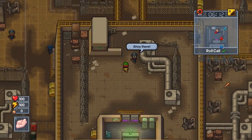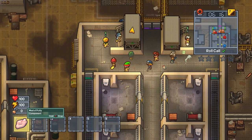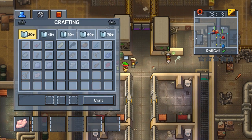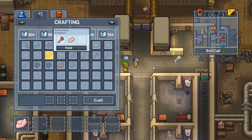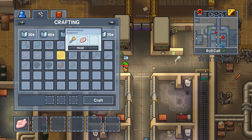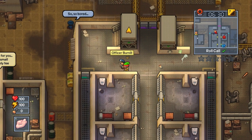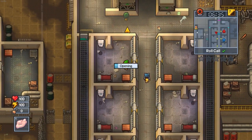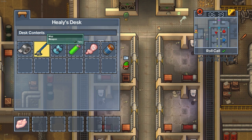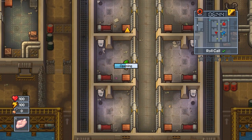I already have the putty. Okay, well, I meant to say molten plastic anyway. Which is like the next ingredient or whatever? Yeah, and then we just need 3x files, so if you wanna start checking for files. And then we need to make this into flimsy cutters. Alright, yeah, I'll loot some desks. Wait, I thought this is where my desk was. I gotta go down one more time.